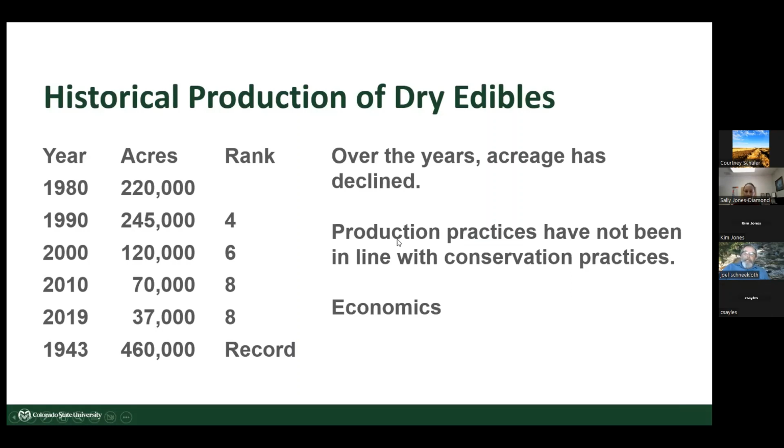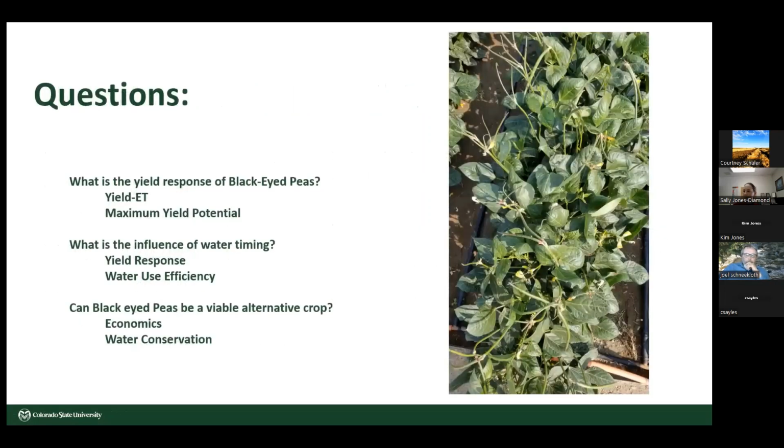So in 2019, according to the FSA handbook, there were 37,000 acres in all of Colorado. And back in 1990, it was 250,000 acres. So we've had a substantial decline in that. So the questions we're looking at with this study are the yield response of black-eyed peas, developing a yield-ET relationship and some maximum yield potentials as well.